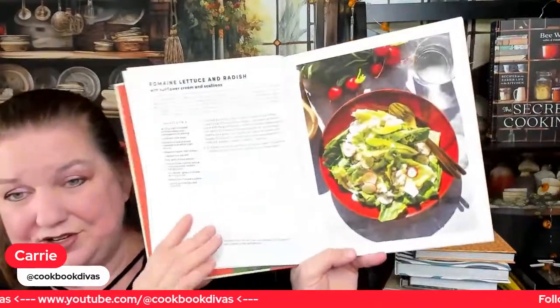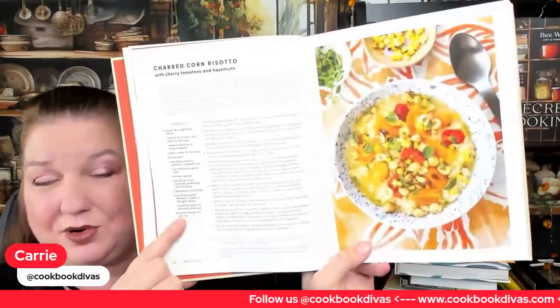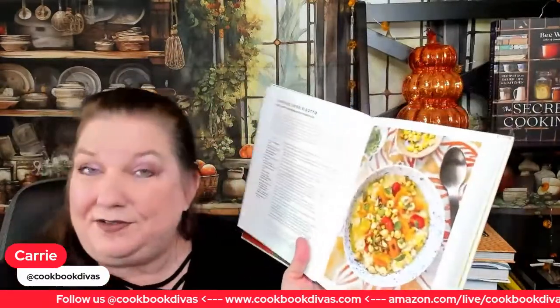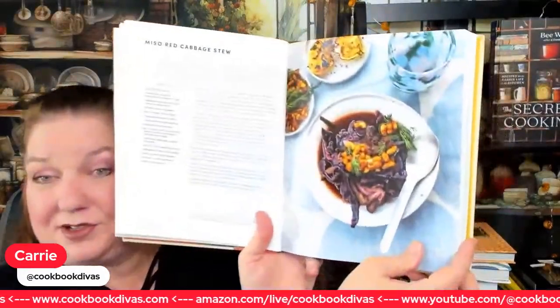Romaine lettuce and radish. Okay, I don't need a salad recipe. I make lots of salads. I'm going to move ahead. This looks good. Charred corn risotto. And charring the corn deepens the flavor. Just careful not to burn it. Here's a miso red cabbage stew.